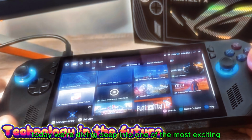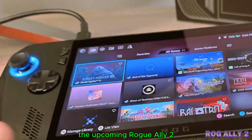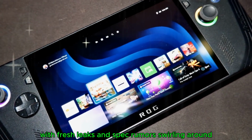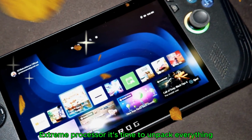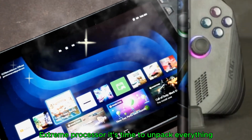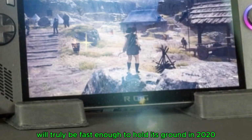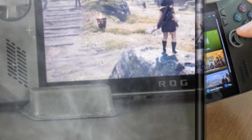Today we're diving deep into one of the most exciting developments in the handheld gaming world, the upcoming ROG Ally 2. With fresh leaks and spec rumors swirling around, especially regarding its powerful AMD Ryzen Z2 Extreme processor, it's time to unpack everything and explore whether the ROG Ally 2 will truly be fast enough to hold its ground in 2025's highly competitive handheld market.